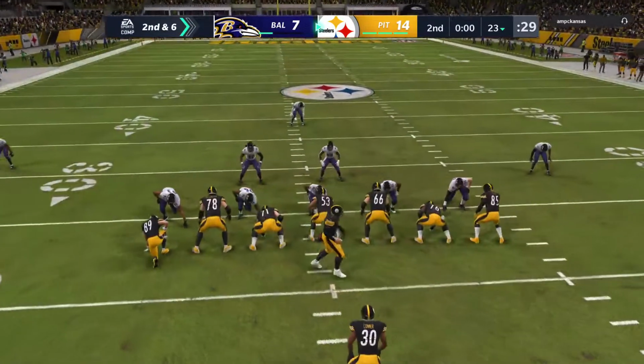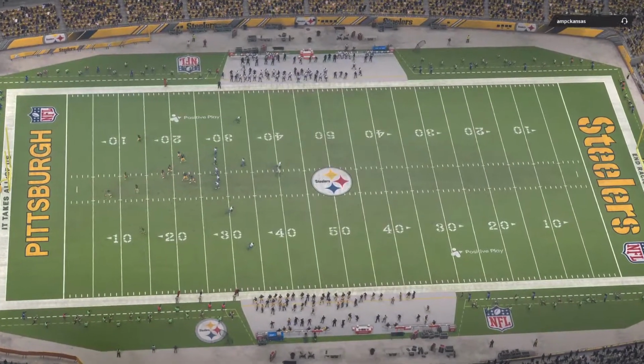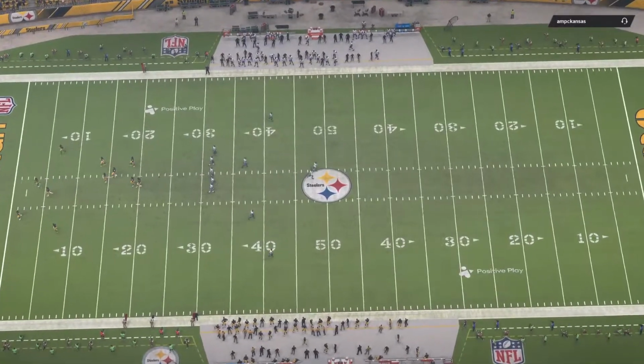2nd and 6. Coming up on a 2nd and 6. That's it for the first half. 2 more quarters to go. We'll have plenty more to see after the break.